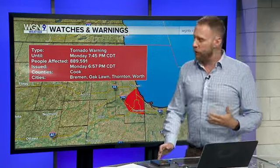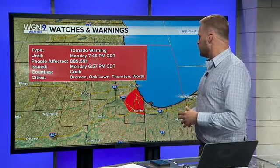Currently, we're tracking a tornado situation. The tornado warning continues for portions of Cook County for another 22 minutes. This is tracking to the south and east of the city itself, and moving at a pretty good clip now. It was going about 15 miles an hour, but it's picking up speed, moving now at 30 miles an hour. Here's the area in a tornado warning.